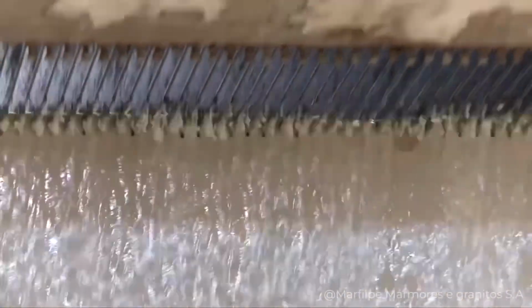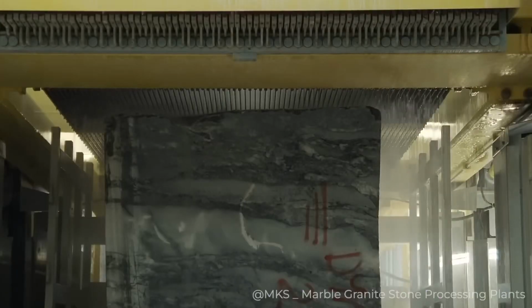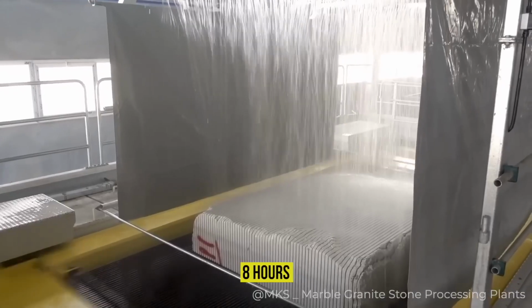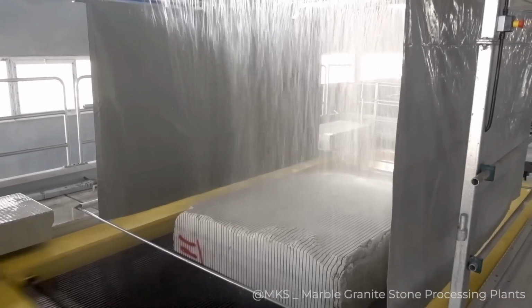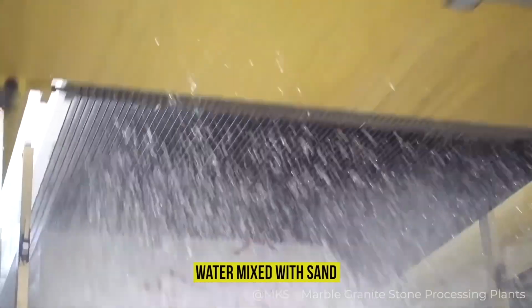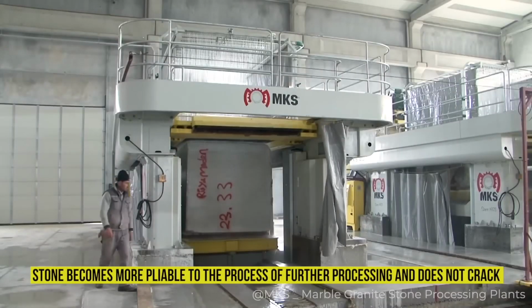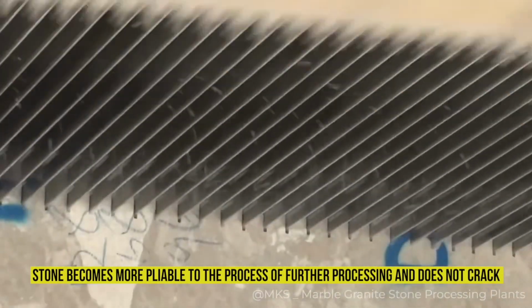Therefore, the raw marble is cut using a large saw with the toughest blade. Cutting a block of marble usually takes about 8 hours, considering its weight and thickness. During the work, the blade is watered with water mixed with sand. This creates the necessary friction, and the stone becomes more pliable for further processing and does not crack.